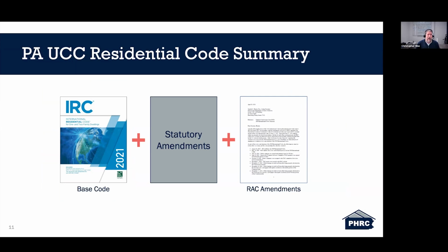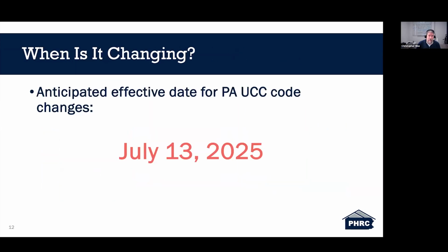Section 507 of the 2021 IRC was adopted without any modifications. So these RAC amendments also don't apply. But if you are curious as to what those amendments are, I would check that out off of the RAC's website. These changes are anticipated to go into effect on July 13th, 2025. So this year, midway through, the new base code will go into effect. There is a phase-in period for that.